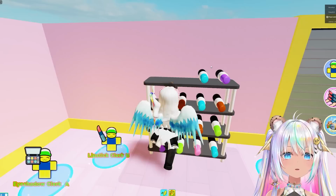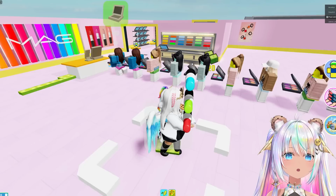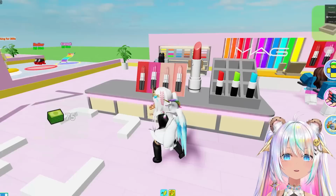Can I mix them up? Oh no, I need a special lipstick place. All right, let's see if I can put the lipstick here. I need a new lipstick stand. There we go. Now I can put all the lipsticks here. Look at the line. Okay, all right.